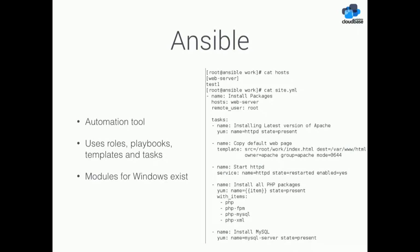Ansible is an automation tool. You take the Docker images and, with Ansible, you tell on which host you want those images to reside. You do the network configurations for those containers, stuff like that. Ansible uses roles. Let's say I want to deploy Nova with Neutron. I'll have two roles now. Nova has its own role and Neutron has its own role, so each service has its own role. Each role is composed of playbooks and templates, and each playbook is composed of tasks.